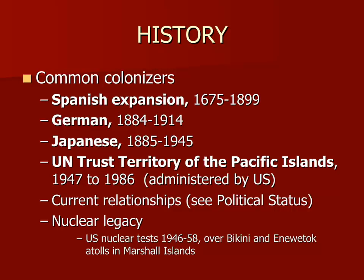Although each island has its own unique history, there is some common history in the waves of colonization that each encountered, starting with the Spanish expansion between 1675 and 1899. Germans became active traders in the mid-19th century, leading to a period of German colonization between 1884 and the start of the First World War in 1914. Japan also colonized many of the islands between 1885 and 1945. After the defeat of Japan at the end of Second World War, many islands remained under U.S. control, and in 1947 they became a United Nations trusteeship under the U.S. administration.